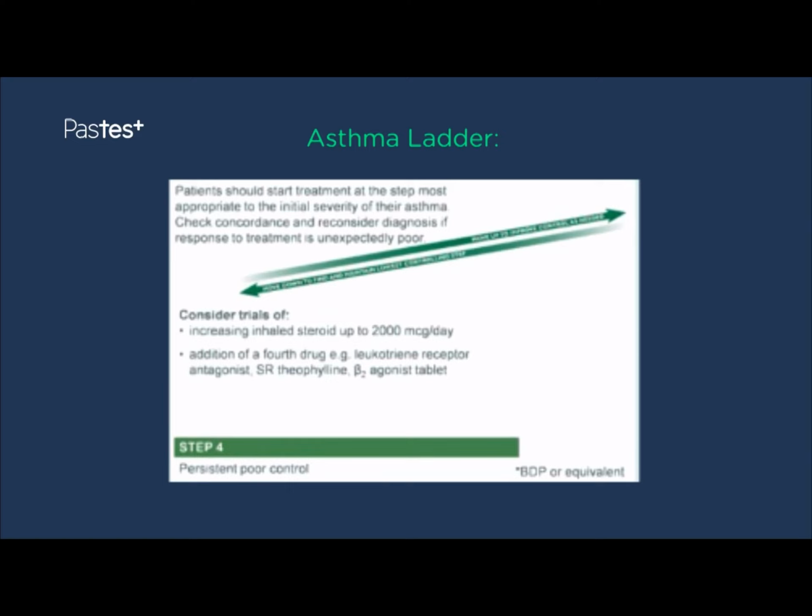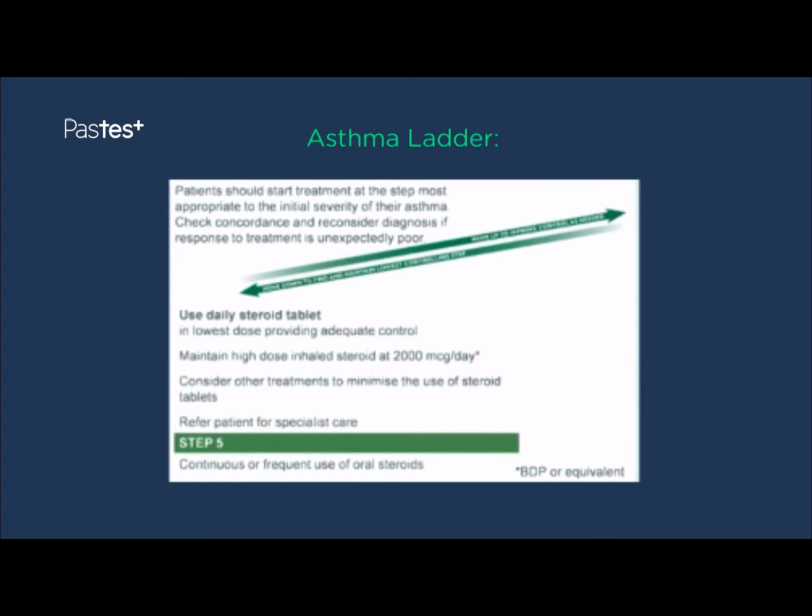If the patient's on step 4 and is compliant and is still not controlled, then really you need to think about giving them maintenance steroid tablets. And it's not something we like to do, obviously, for the side effects of steroids, but sometimes it's inevitable. So you would keep them on the highest dose of inhaled steroid, that's 200 micrograms per day, and then you start them on oral steroids, but you'd aim to keep them on the lowest dose, which provides adequate asthma control.